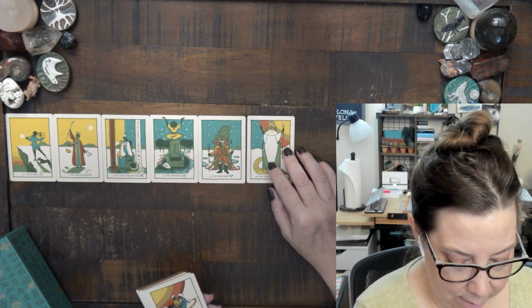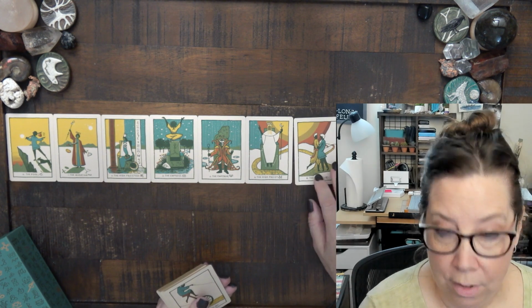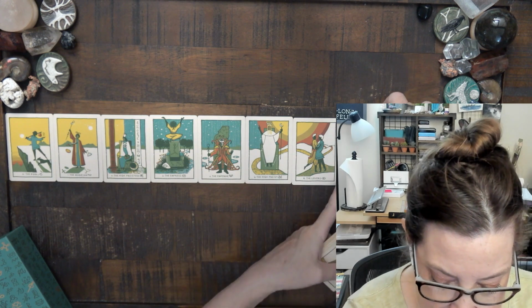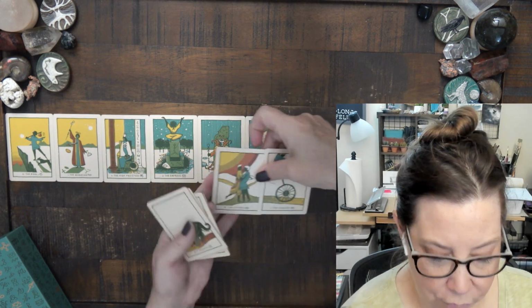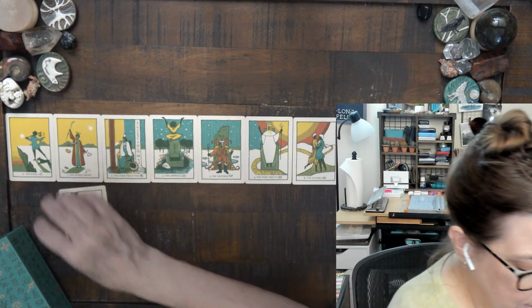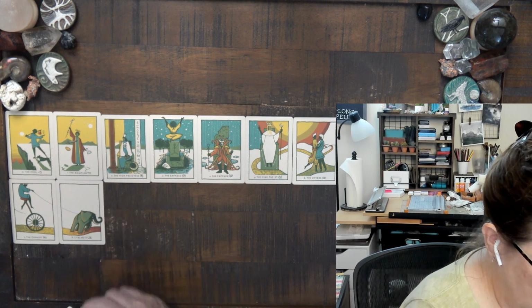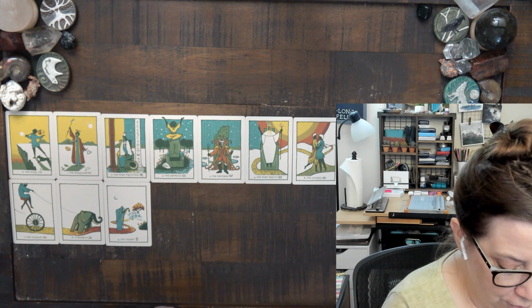But look, the road to the Lover's card all connects together. The Chariot continues the road. I'm going to go down, but the Chariot continues the road here. That way we can maybe see them. Here's the Chariot, which continues to Strength, which continues the road, and it's the hero's path and journey, right?